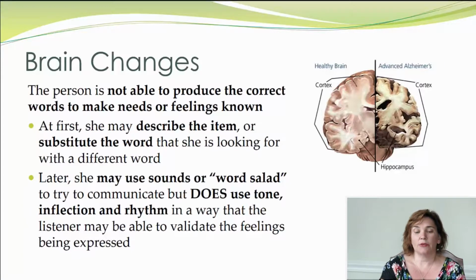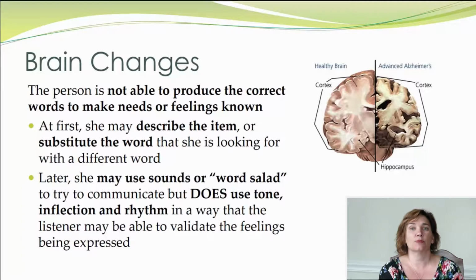But later, she might use sounds or word salad, words that don't really go together, but she's trying to communicate with her tone and her inflection and rhythm in a way that the listener might still be able to validate her feelings. For example, a person might say, but it was, I was so, and then we can understand that the person's trying to express her frustration or her anger, and we can validate those feelings even though she didn't actually use the words.